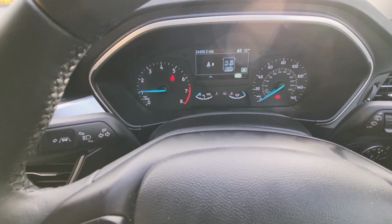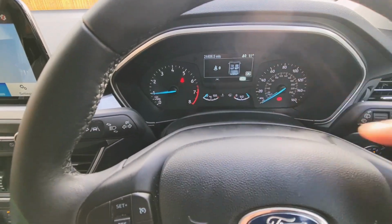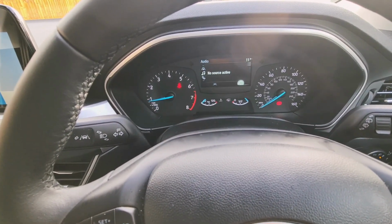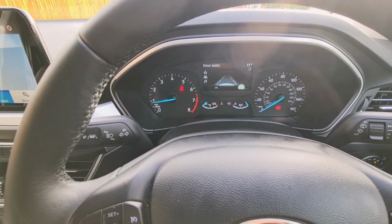And as you can see, we've got manual speedometers, so no fancy cockpit view here, but we do have a nice screen here. And as you see, I'll now demonstrate. You can show your speed, your music, your phone, and also go into the settings of the car and the trip computers, things like that.